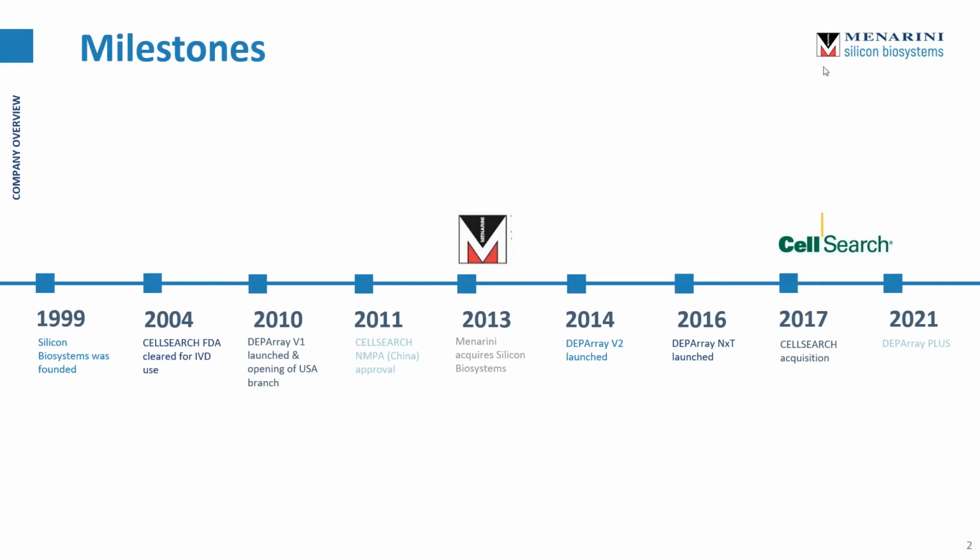So as you can see on the slide, this is a very brief overview of different milestones for our company. In 2004, the CellSearch obtained FDA clearance for IVD use. We were acquired, MSB, by Menarini in 2013, and also a very important milestone for us was in 2014 when the Parade version 2 was launched, and we are ready in 2021 to offer the Parade Plus.